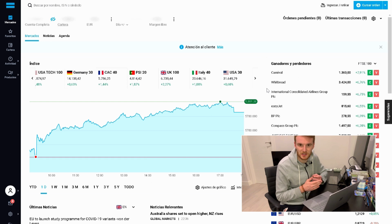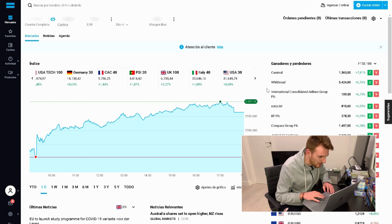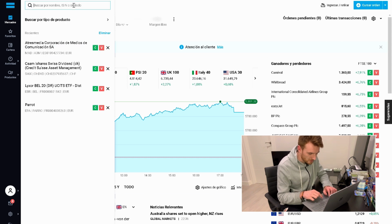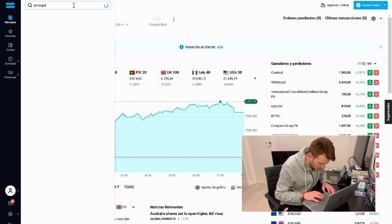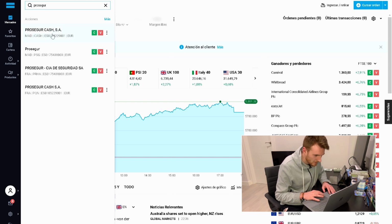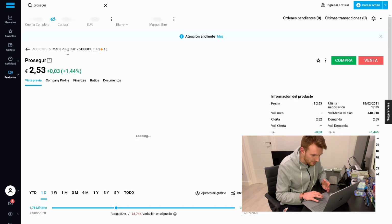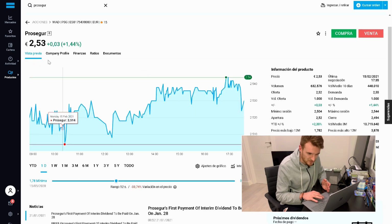If you want to look for a particular stock or a particular ETF, you've got the search bar up here. I'm going to search for a previous one. Let's say that I want to look for Prosegur, which is a Spanish stock. I can find it right here. Then it will take me to that stock, and I can see the graph. I can see what the price is and how it's performed over the day.